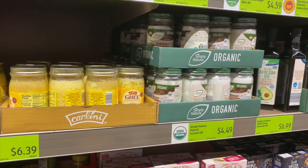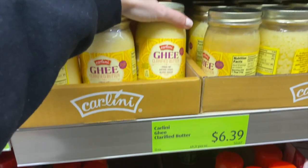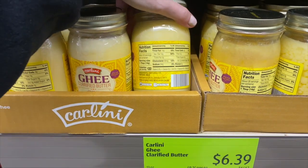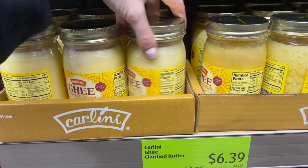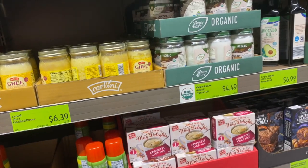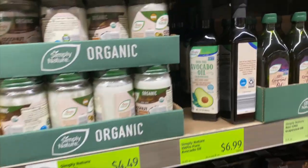So if you're eating something like this, like I said earlier, just eliminate it and you will see your weight start to drop. Okay, we have ghee for $6.39. I've been finding ghee at Home Goods lately. I don't know if that's weird for you or not. Go check out my Keto at Home Goods video, but I think it was around this price.